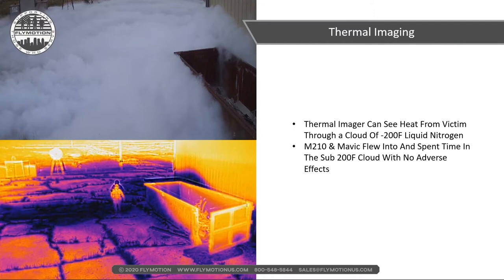Our concern was that we know thermal imaging works when you're in a hot building looking for cold stuff, but we have never flip-flopped that and looked for hot stuff underneath a cloud of cold gas, sub 100, something under 100 degrees Fahrenheit. And it works really well. Yeah, and that's the DJI XT2 that you're seeing there on the thermal image.